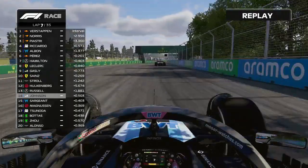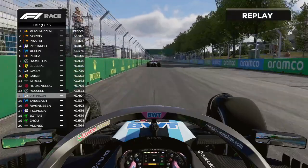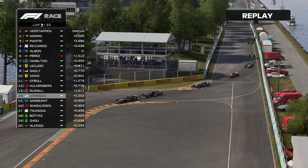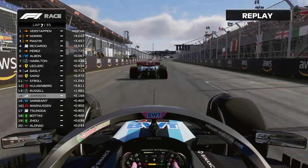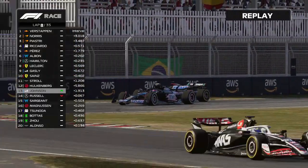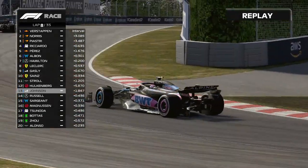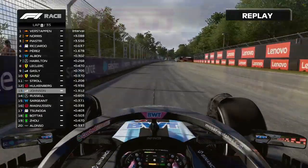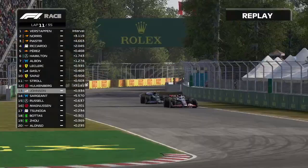Lap 7 now. We're finally able to make a strong move here on Russell as we're closing in. He's already 2 seconds back behind Hulkenberg. And then Hulkenberg's 5.7 seconds behind Stroll. So the middle of the field is really stretching out in terms of trying to keep up with everybody ahead to make an easy move on Russell. To start our lap 8, you see the train behind us of Russell, Sargent, Magnussen, Sonoda, and then the rest of them. We finally catch up to Hulkenberg on lap 11.